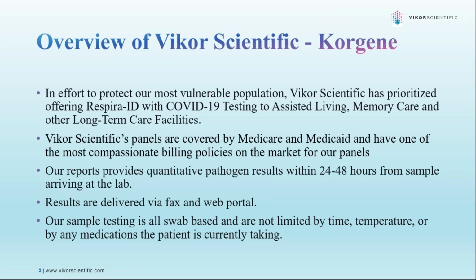So in an effort to protect our most vulnerable population, Vikor Scientific has prioritized offering Respira ID with COVID-19 to assisted living, memory care, long-term care facilities, and our traveling providers. Because obviously, working with the assisted living facilities and memory care, we work with a lot of traveling care groups and home care groups, because many of these residents or patients are either at a facility or at home.